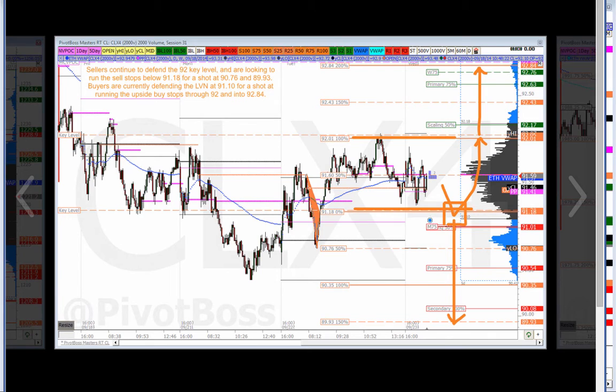playbook that I pulled out this morning for you guys. I talked about right here that sellers were going to defend 92, which is this level, for a shot at breaking the stops at 91.18 and bringing it lower. Okay. I also said that the buyers were going to defend 91.10 for a shot at running the upside buy stops through 92 and into 92.84s, meaning buyers were going to defend right there for a shot at 92s and rallying it into 92.84s, really 92.88s.